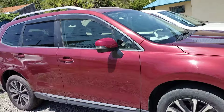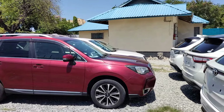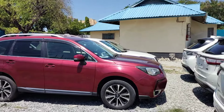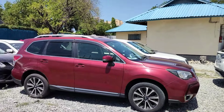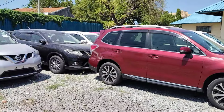Getting a Subaru yenye kuna sunroof, unless you go for an Outback ama Legacy, ndio most of them inakuja na sunroof, lakini hizi Foresters, if you want yenye kuna sunroof, you have to zunguka kidogo, sawa. For this car, tulete 3.4 million shillings negotiable, utakuja 3.3 ama itaisha 3250, ukatoka na hii gari. Safi sana, okay? Now, let us continue.